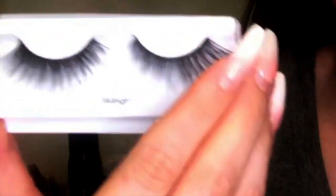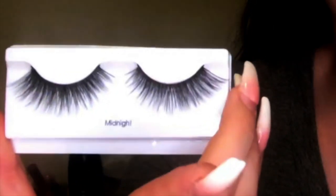I am going to put it on the bottom. It's just the top I want to make sure is completely dry, and I actually am going to put on some false lashes, and these are new. And you guys know that I have been messing around with Kiss lashes, so I got new Kiss lashes, and they are called Midnight, and they look like this. I am going to pop these bad boys on. I will be right back with you guys.